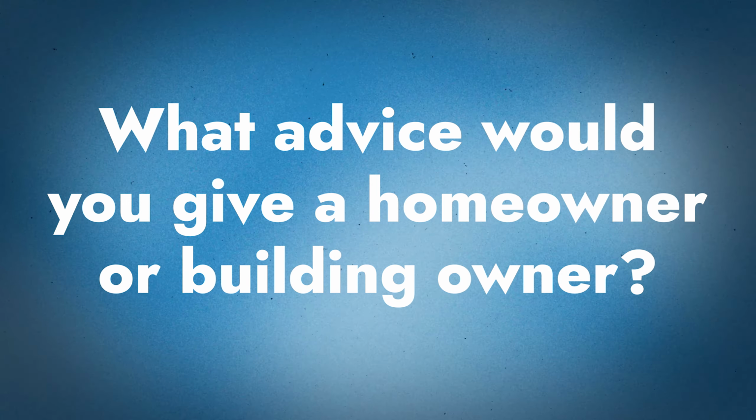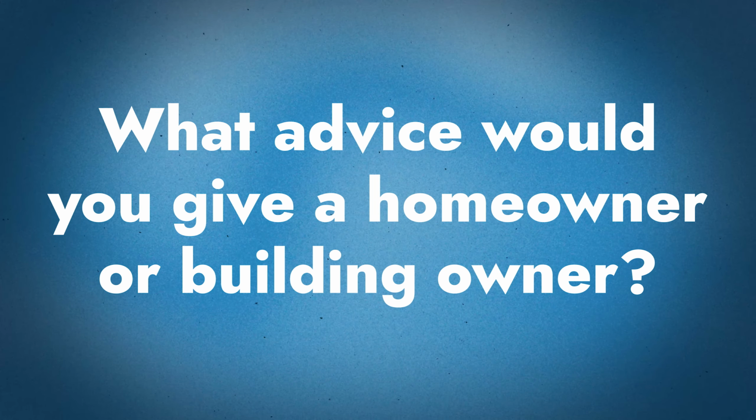And what about a homeowner or building owner? What type of advice would you have for them if they're looking for a metal roof for their project? Do your research. That's the simplest way I could put it. There are guys out there that don't know a whole lot about the product. They'll order one metal roof out of 10 roofs that are shingles, and they'll go up and install it, and they'll struggle, and there will be some issues.